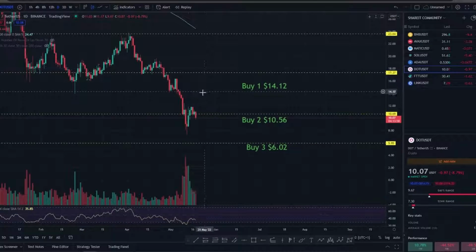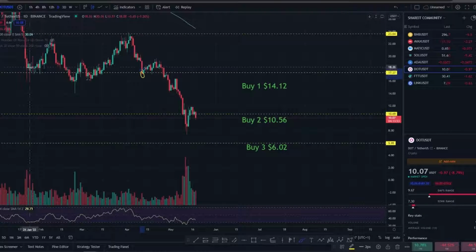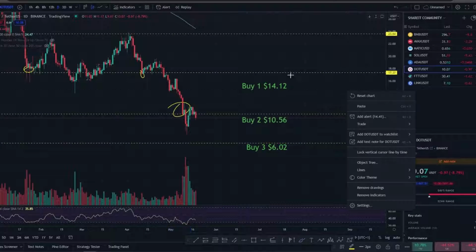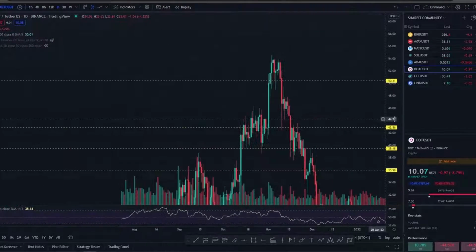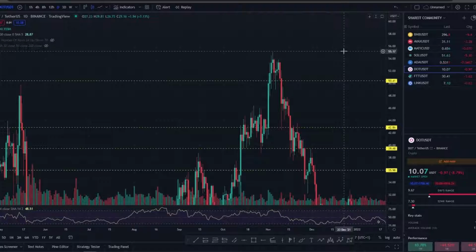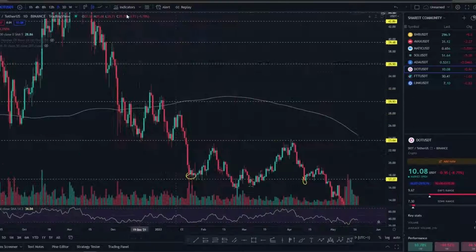We've got this one built in. This was where I was demonstrating the DCA strategy, so incremental amounts. If you bought here, you don't need to buy at these levels here, because we're going to see how the market reacts. If we manage to break and close below, that's ultimately what we want. And we've hit our 1412, our 1056, and our 3 is 602, which will average it out about $10. And DOT made a high of $55. Hasn't done too bad really.